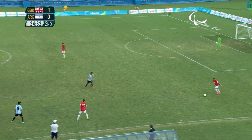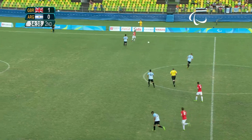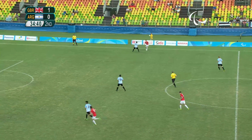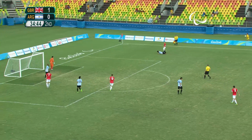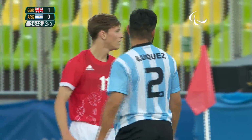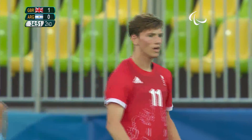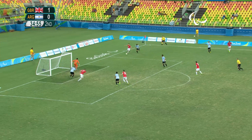Team sports in Paralympic terms, to be considered for inclusion in the Paralympic Games, have to be widely and regularly practiced in at least 24 countries and 3 continents. And it's specifically football for players with coordination impairments that they're talking about.